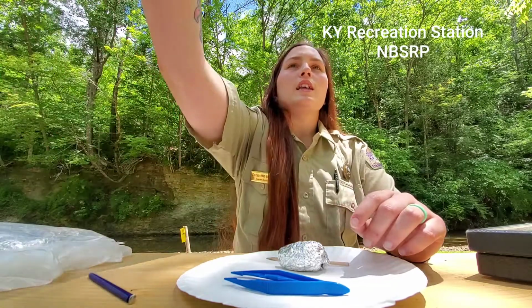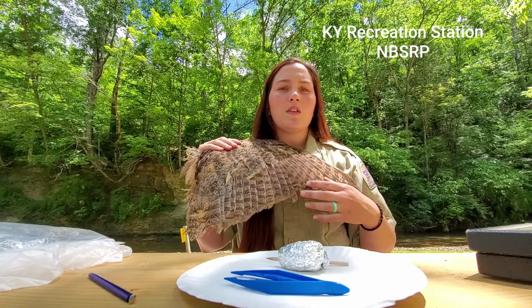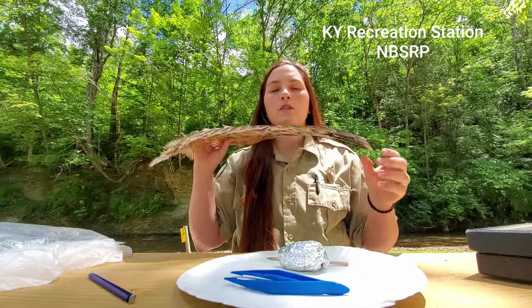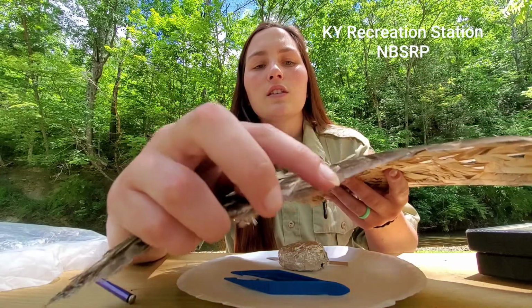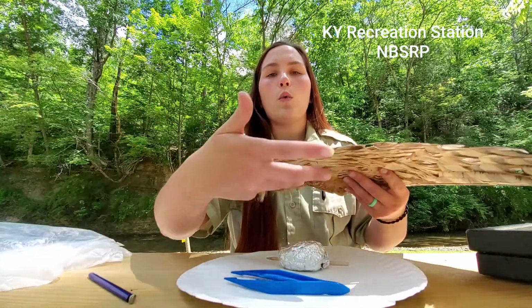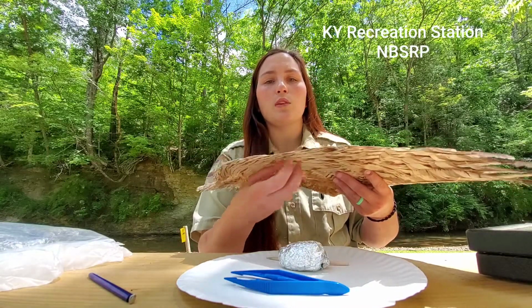So let's look at an example of an owl wing. So here's an owl wing. And something that makes an owl so special is its near silent flight. It might be hard to see in this video, but owls have these leading edges on their feathers. Instead of letting the wind go through their feathers when they fly, it actually reduces the noise from the turbulence.